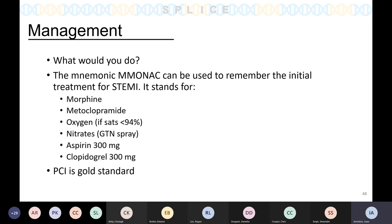But I wouldn't start getting too worried about all that. They'll make it super easy for you. But if the patient presents more than 12 hours after symptom onset, then pharmacotherapy is the only management of choice that you've got, provided that they're not severely symptomatic and they're stable. Otherwise, you can consider revascularization.